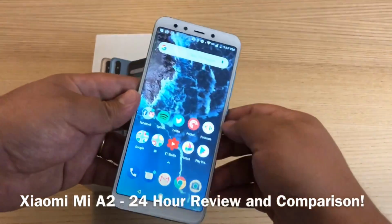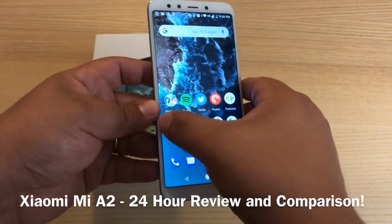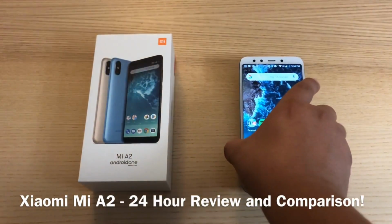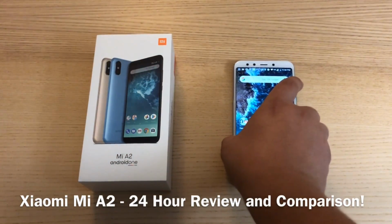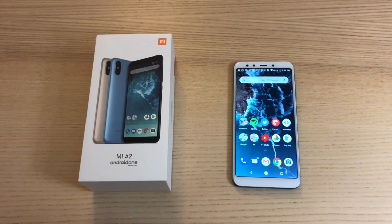Now I've been using this as my daily driver for the past day, since yesterday. It's been a little over 24 hours, and I just wanted to share a quick rundown of my 24 plus hours with this phone. But I want to do what I generally do in my first 24-hour review, which is go over some key areas of performance of this phone. So that includes display, design, performance, audio, and a quick camera montage as well.